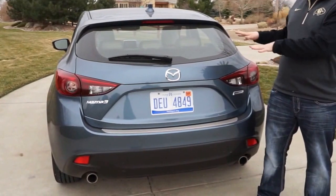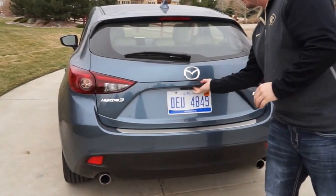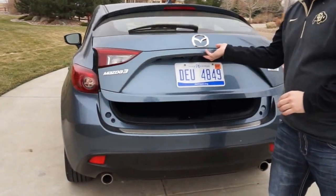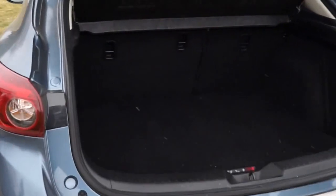But on the back here, we're going to open up the hatchback, which again gives you more cargo space. It has a nice button, doesn't open up automatically, but with a slight little push, it opens up. One thing I will comment on real quick, you can see the space in here. There's not a lot, but you could probably fit 2 carry-ons, maybe even 3 in here if you're headed to the airport.